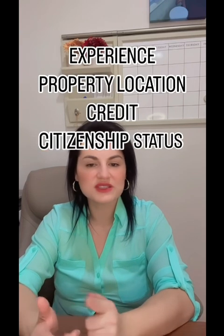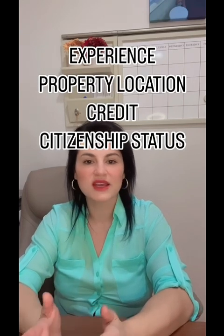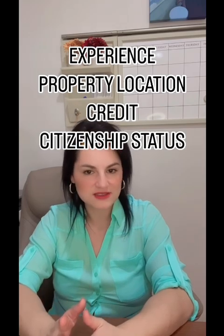If you're a new investor, expect to put around 30% down. Every lender has their own guidelines. They adjust their terms based on several factors like experience, property location, credit, and even citizenship status.